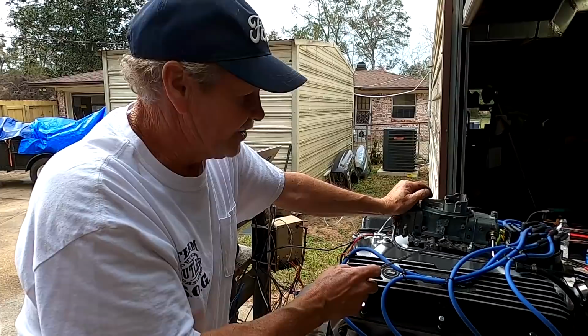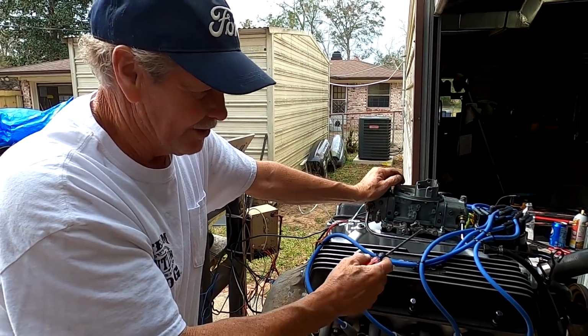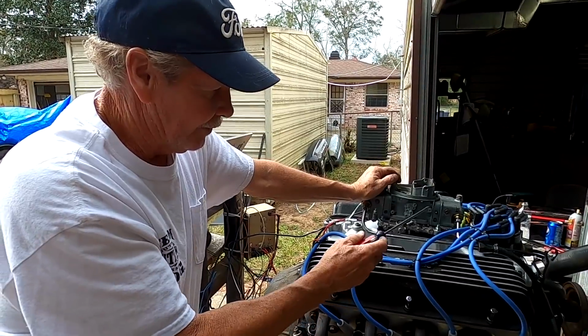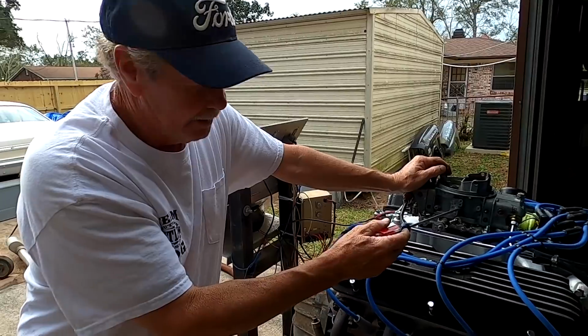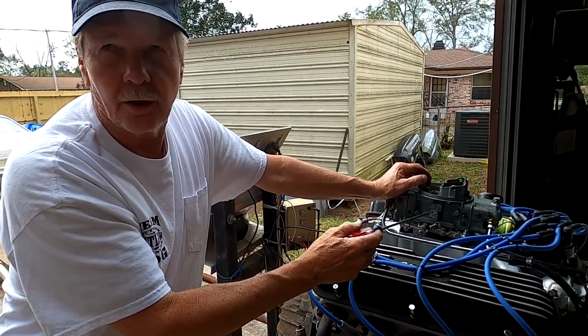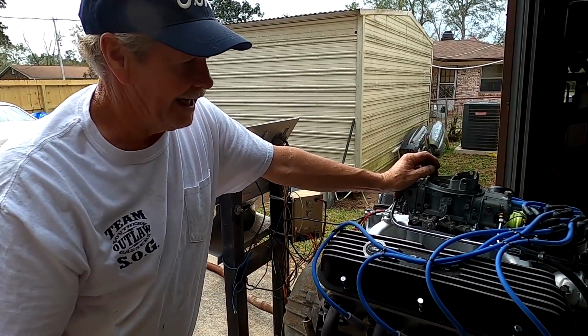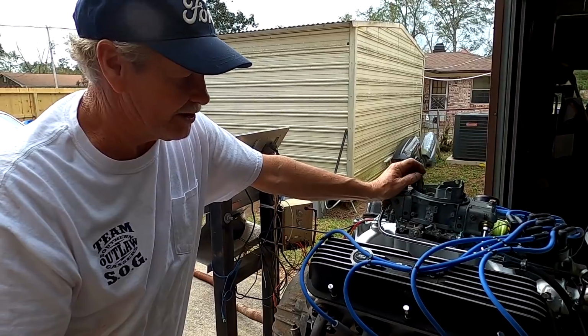Yeah. This is not the ideal carburetor. It's a 650 double pumper. But it runs okay on this engine. For a street car, it's better to have a 650 vacuum secondary, get you an automatic choke on, and it'll act more like a streetable car. But performance-wise, this double pumper, it's a little 650.